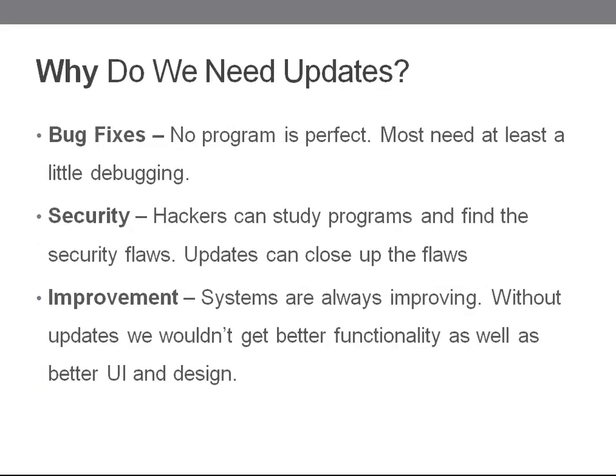Why do we need updates? There's a lot of reasons why we need updates, but these are probably the most important and the most popular. Bug fixes. No programmer is perfect, so all programs need at least a little debugging. You release something that's been tested by maybe one department or two departments, and then you release it to the public, and you're having thousands or millions of people test the product, and they might find bugs that you missed. So that's a real popular reason why there's so many updates.